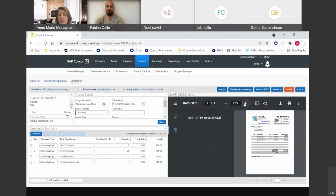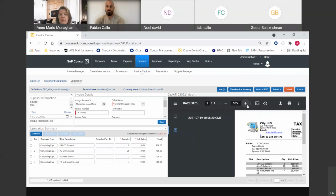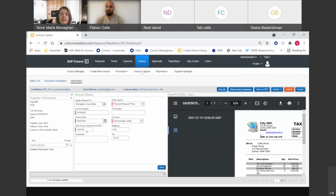So we can see the individual line items that are being captured. I have a number of line items there. It's already pulled that information across. So it's identified the supplier, it's pulled in the line item description per those individual invoices, the quantity and the unit price, and it's reconciled that back to the overall invoice total. In the invoice details, so not looking at the actual line item detail, the invoice details have also been captured. So we can easily see the invoice information that's being captured. And in this case, it's been captured perfectly.